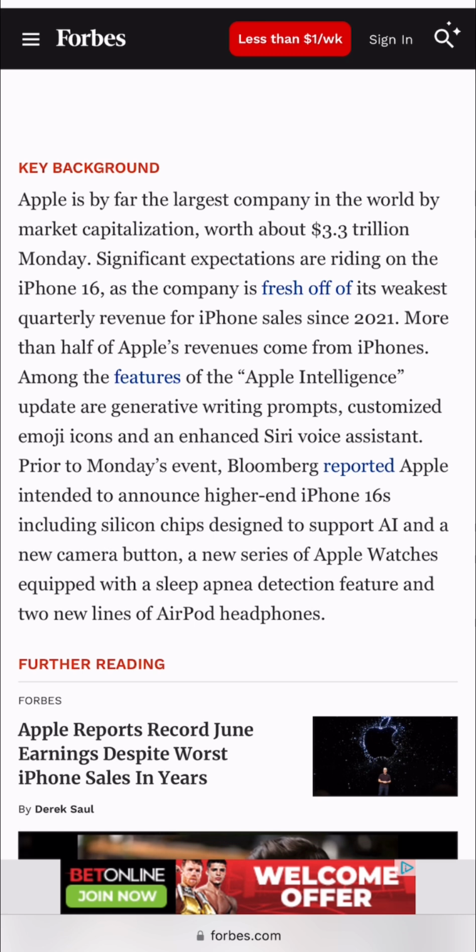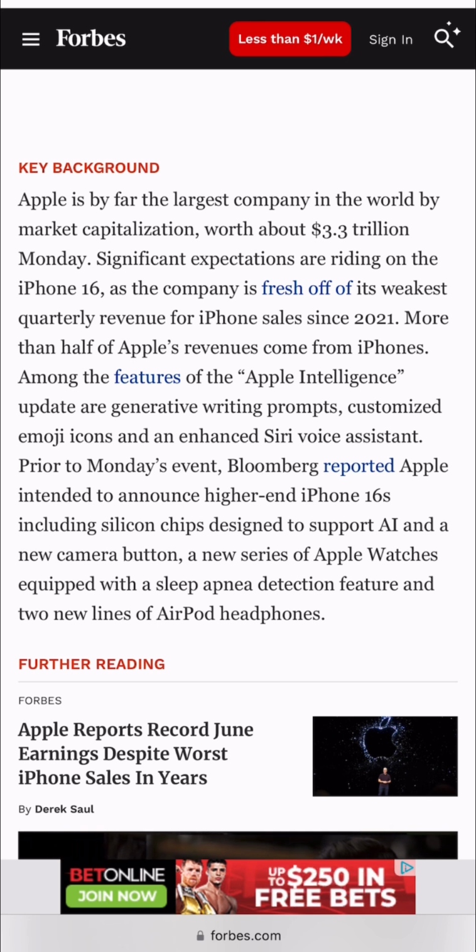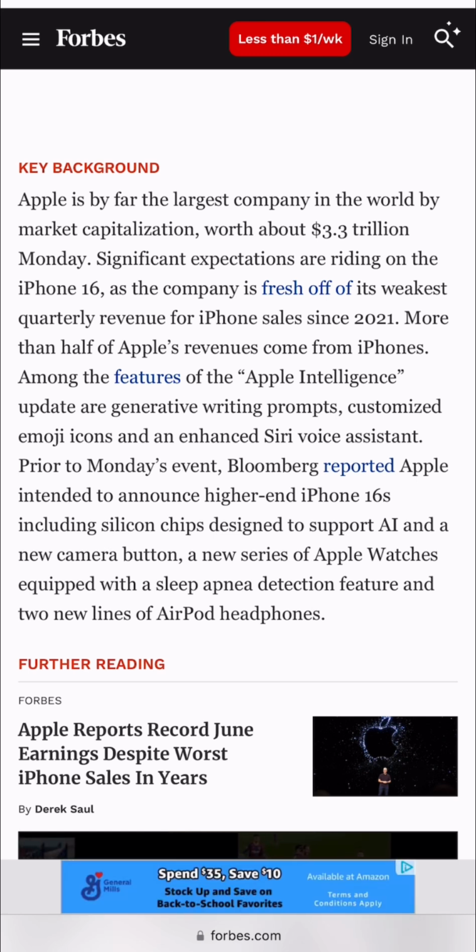Among the features of the AI, or Apple Intelligence, update are generative writing prompts, customized emoji icons, and an enhanced Siri voice assistant. Prior to Monday's event, Bloomberg reported Apple intended to announce higher-end iPhone 16s, including silicon chip design to support AI and a new camera button, a new series of Apple Watches equipped with sleep apnea detection feature, and 2 new lines of AirPod headphones.